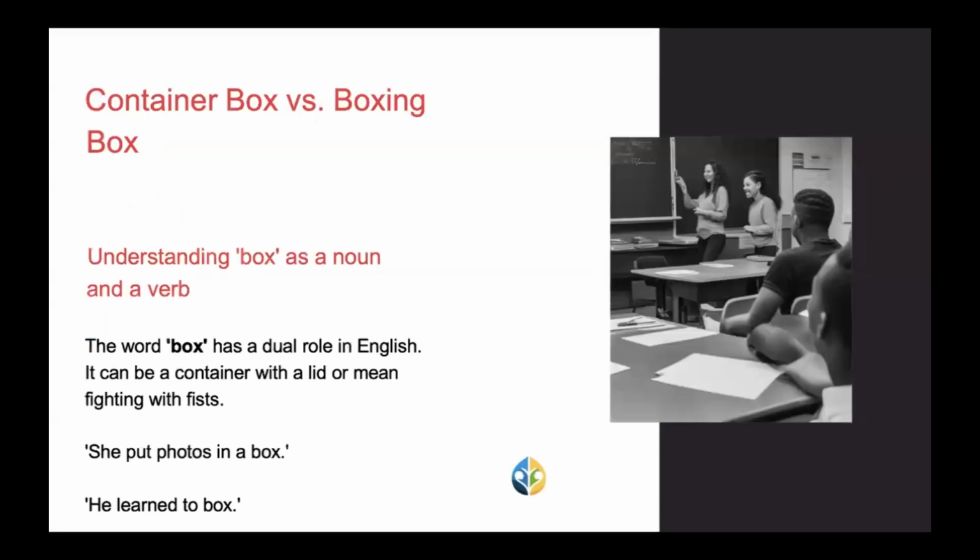Let's look at box. So we're going to understand it as a noun and a verb very quickly. A container versus fighting. So the word box has a dual role in English. It can be a container with a lid or mean fighting with fists. She put photos in a box. He learned to box, which means he learned to fight with his fists.